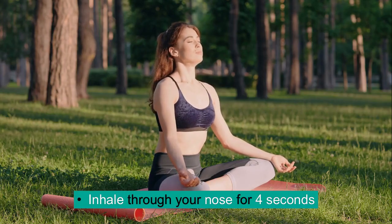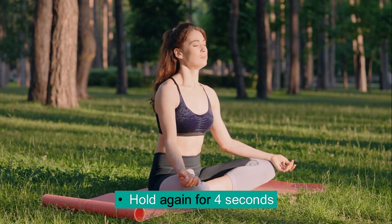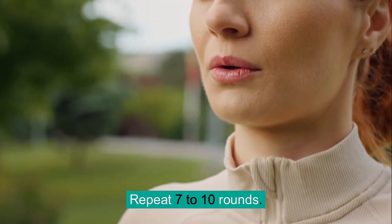How it works. Inhale through your nose for 4 seconds. Hold your breath for 4 seconds. Exhale through your mouth for 4 seconds. Hold again for 4 seconds. That's 1 full box. Repeat 7 to 10 rounds.